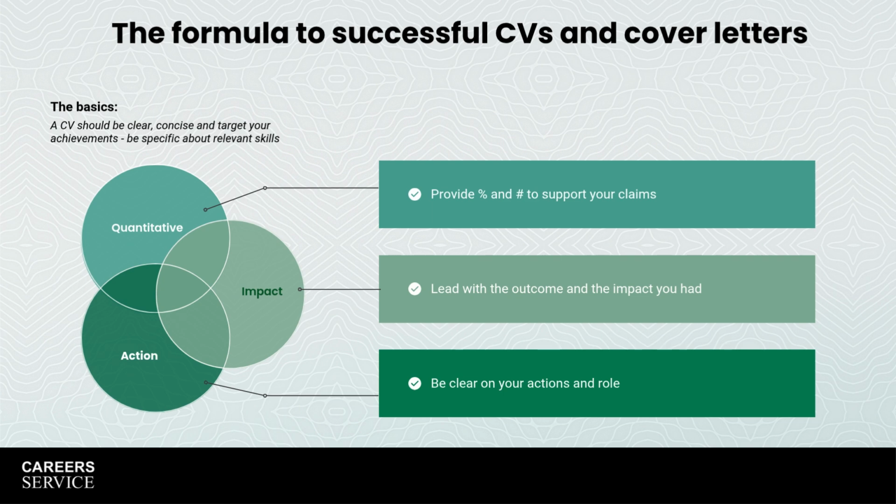The basics really are that a CV should be clear, concise, and target your achievements, and you should be really specific about your relevant skills. This may seem obvious, but things that come across my desk quite regularly are CVs that have large paragraphs explaining what you were doing across an internship or experience and not specifically noting what your achievements were or what your impact was. So there's 3 main factors to an impactful CV for a commercial market.